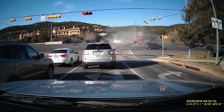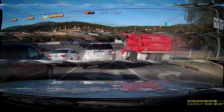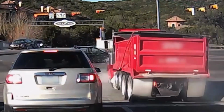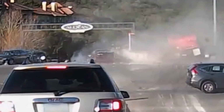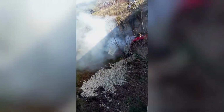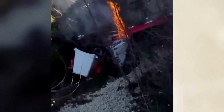Disaster strikes. The dump truck from earlier plows into a gray sedan, pushes it through the intersection, hits several other vehicles, and then punches through a concrete barrier before finally plummeting more than 15 feet and landing on its side in a ravine. Thankfully, Good Samaritans are able to pull the driver out before his truck catches fire.